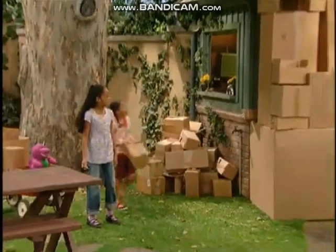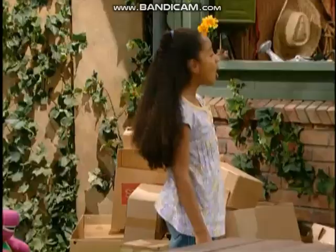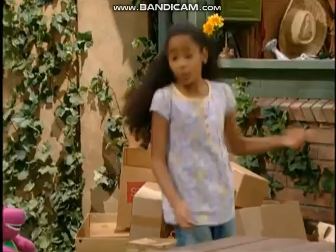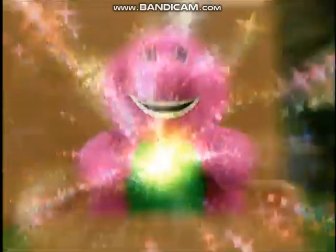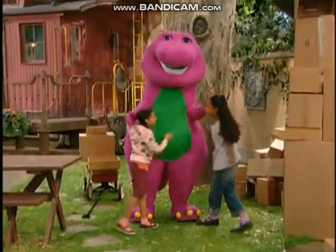Boxes in the recycling pile. Yeah, it's so cool. Oh, Barney, you can stay right here for a minute while we drop off our boxes. Barney! Oh, hi there, Holly. Hi, Destiny. So, what are you doing? We're recycling these boxes, Barney.